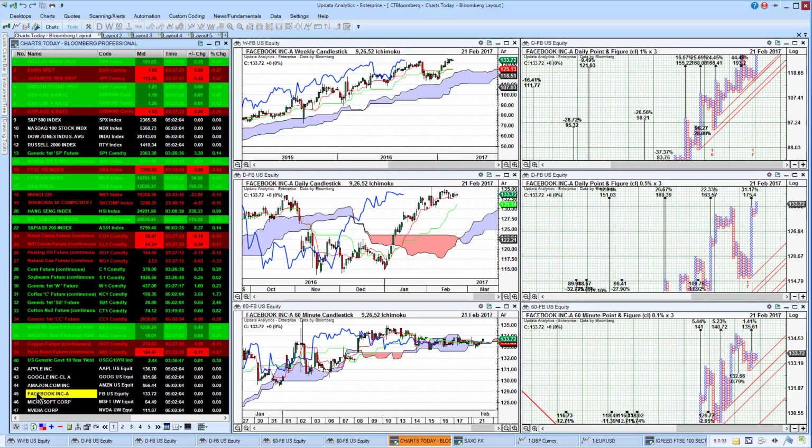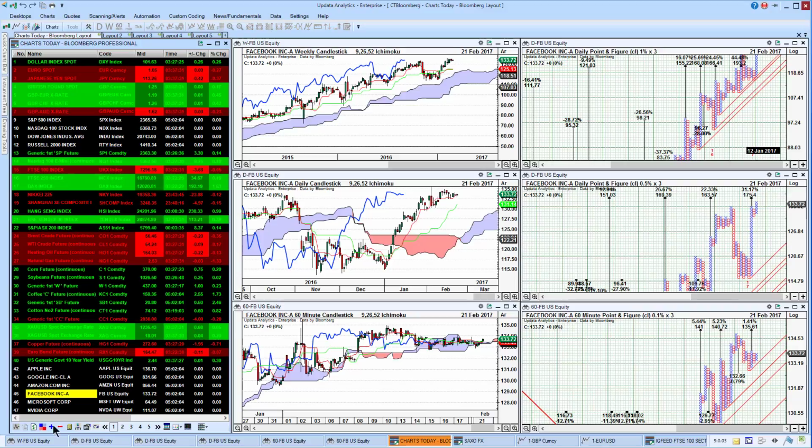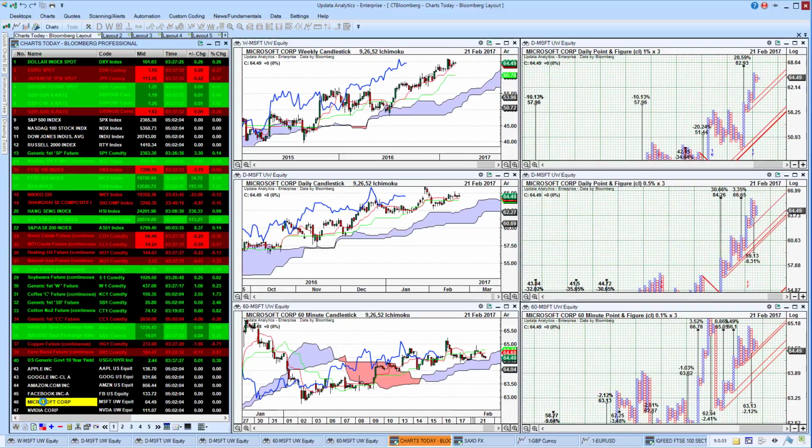Facebook not quite breaking to new highs. Well, it has broken on the weekly, but just struggling on the short-term chart. But we've got lots of upside targets now on all these charts. So Facebook looking better, and Microsoft also has some upside targets. A couple of downside ones, but still bullish above the clouds.